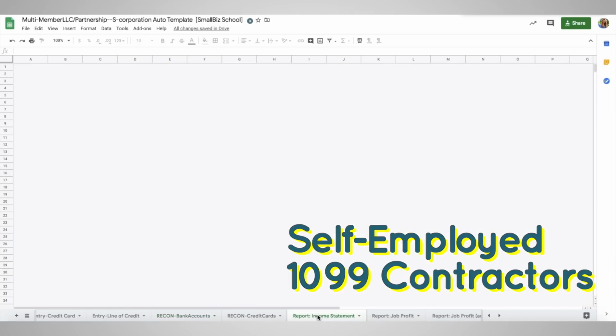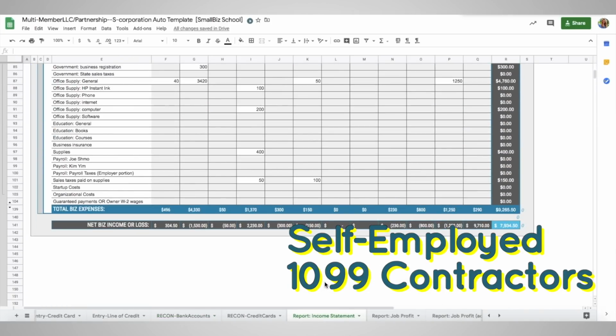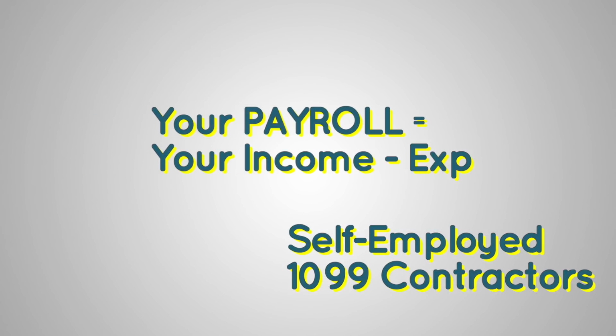Otherwise, if you don't deduct expenses and you just need to get your 1099s in order, and in one of the next steps, I'll tell you about a spreadsheet template and how you'll actually calculate the loan amount. And I have specific videos for self-employed and businesses with employees.